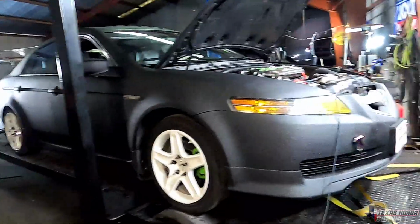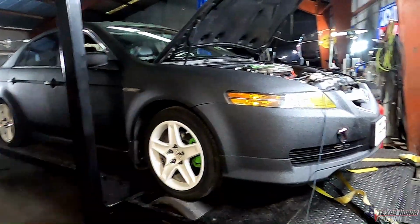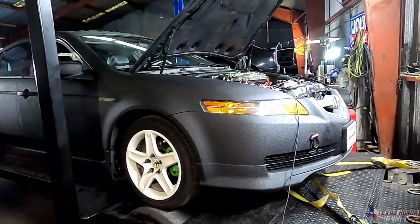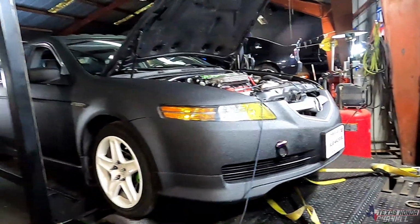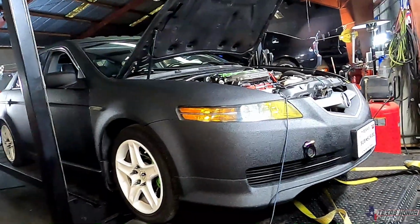So he's probably going to do the first pull, see what the air fuels are at, adjust them accordingly, and then it probably won't make as much on the first pull just because it is going to be running rich, because we added extra fuel in there just to compensate for the more airflow. So we'll see what happens.